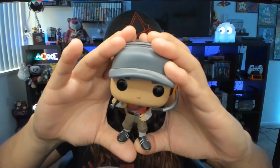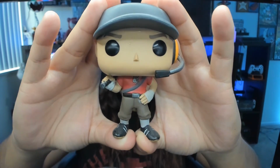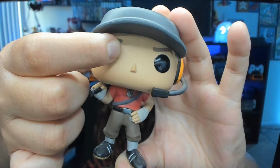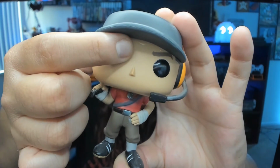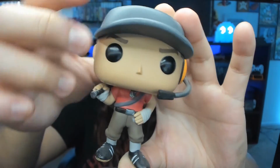All right, here's another pop that I really like because I like this game, but I didn't really use this character in the game, and that pop is the Scout from Team Fortress 2. Absolutely love this game. And this is, I don't know what they did there. I guess it's glue, because can you guys see above the head the glue? The machine that made this didn't really do a very good job.